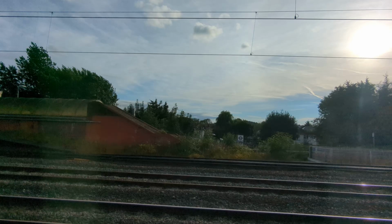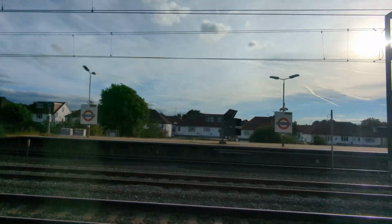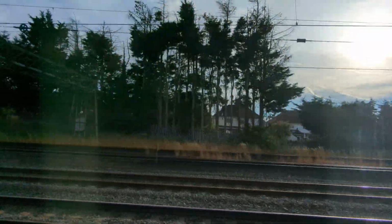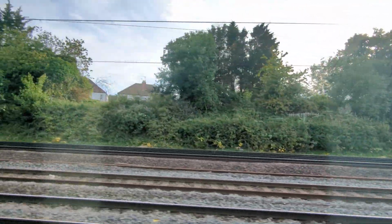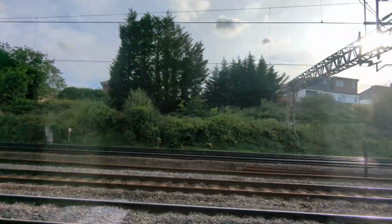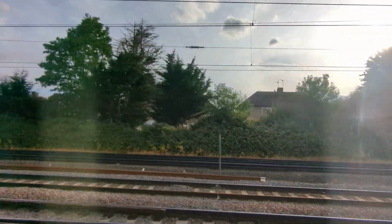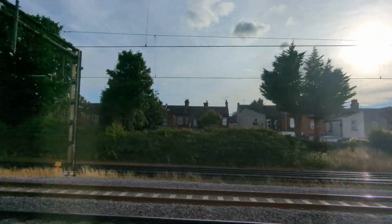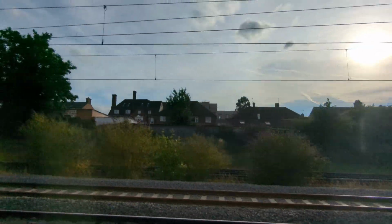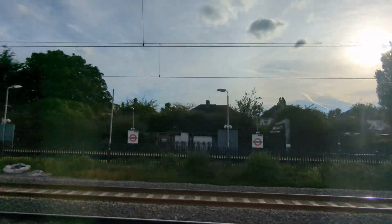South Kenton, Bakerloo line and London Overground. I was supposed to encounter a neutral section between here and North Wembley. That thump was the neutral section, the aforementioned neutral section, which you only get on most overhead powered lines in the UK. North Wembley, Bakerloo line and London Overground.